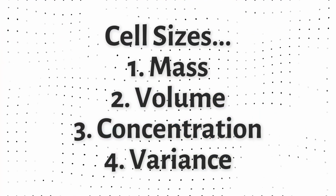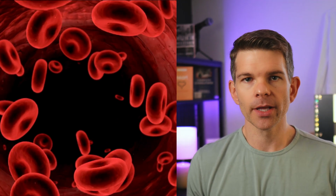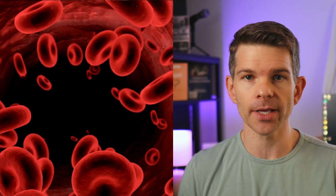If those 4 measurements were confusing, just forget about that and let me simplify cell sizes for you once and for all. We mainly care about red blood cell sizes because red blood cells are essentially cargo barges. They float passively through the blood carrying oxygen, so all that matters is what their structure is, since structure directly determines how much oxygen they can carry.